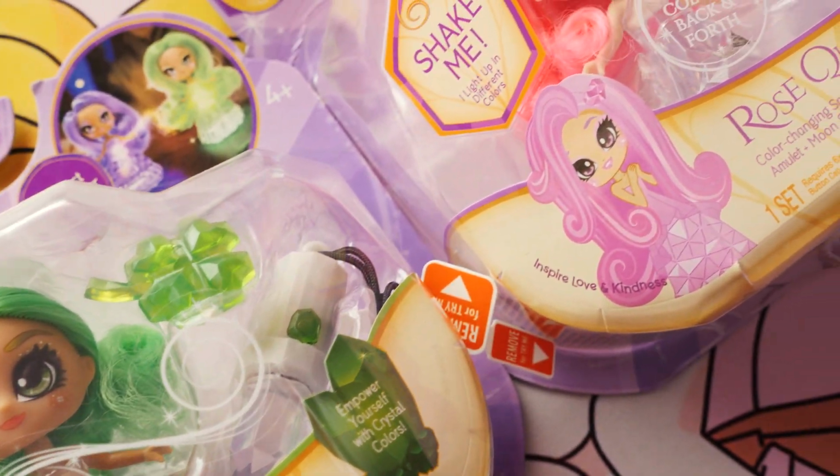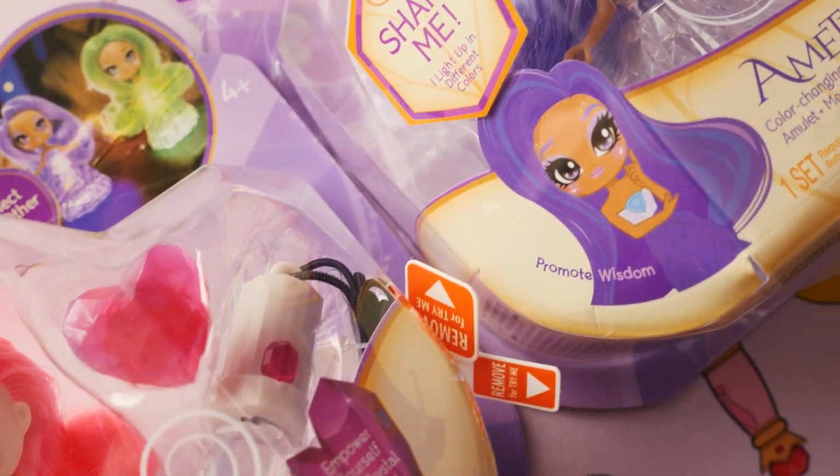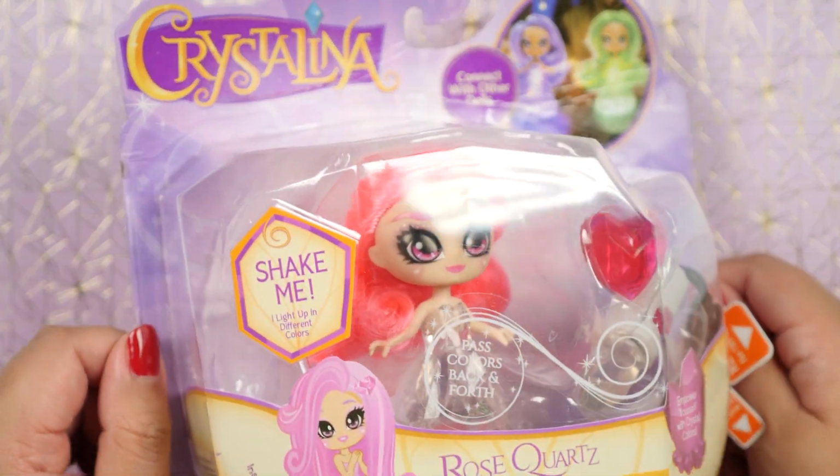These are palm-sized dolls that come with crystal amulets. The amulets and the doll's dress both light up. The concept of these is to promote healing through the power of crystals, which is very much on trend right now. So here is the first one.